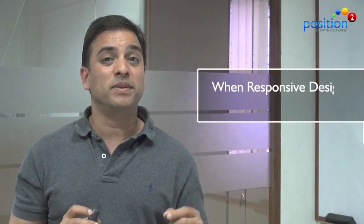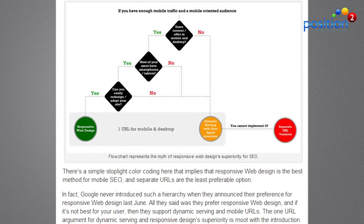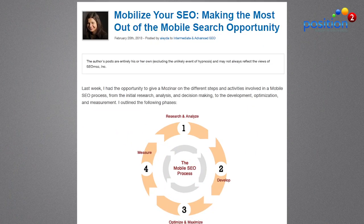When responsive web design is bad for SEO. This is an article by Bryson Mounier in Search Engine Land. Now 2 weeks ago, we discussed the article Mobilize Your SEO by Lisa Solis, where she essentially stated that Google prefers responsive web design or dynamic serving over having your own mobile URL. Bryson agrees with the thrust of her article, but in this case he has some differences that he'd like to point out. And let's talk about 5 of them.